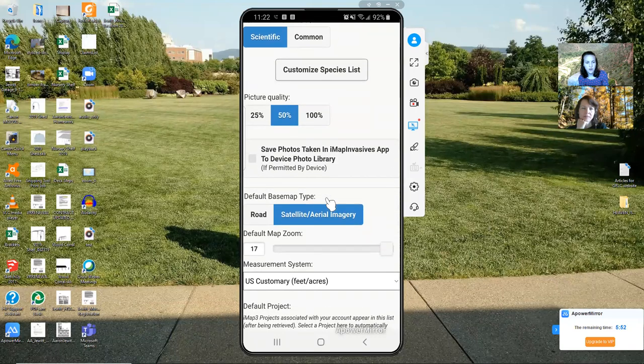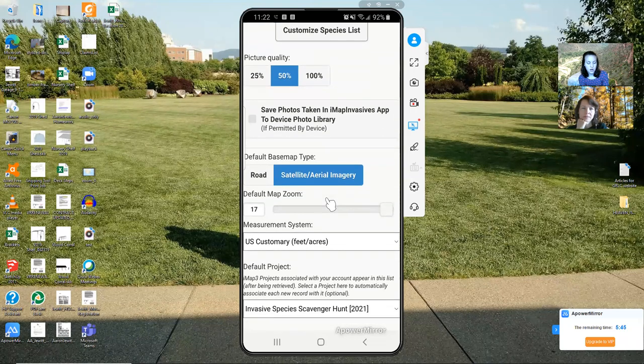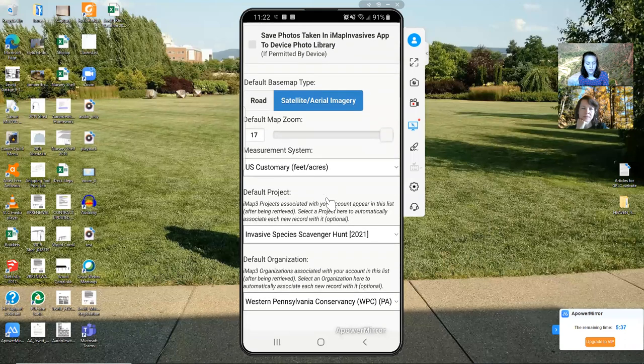There's also information about setting your picture quality. Mine's always been set to 50%, and that seems to be fine. You also have the option to save any photos that you take with your app to your device's library. So that's an option if you want to check that. Then it's asking you about the default base map that you want to have. So again, thinking of what you would generally see in Google, the satellite and aerial imagery is where you can literally see the green on the trees and you can get a sense of where houses and water bodies and all that are located.